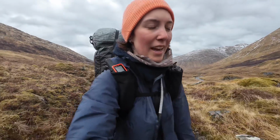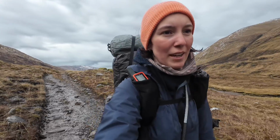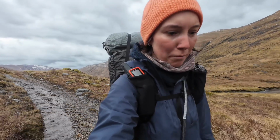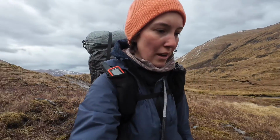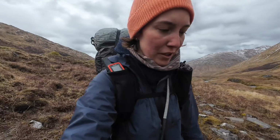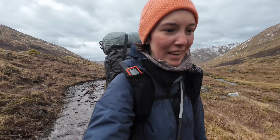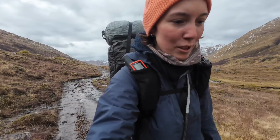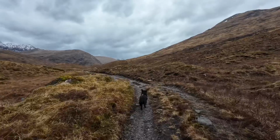I really hope I can get some signal in Morvich to check the forecast for the next days and plan our next steps, because right now I don't know if it's sensible to walk back if it rains even more. I just need to figure some things out, but for now I hope we'll get to Morvich okay, that we can have a shelter spot to pitch our tent, dry our clothes, and then take it from there.